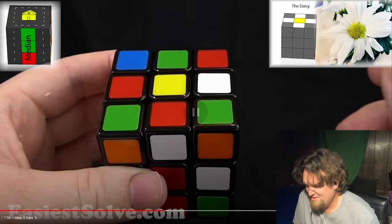Oh my god, did you see how his cube was moving? This has to be a brand new cube.